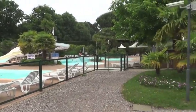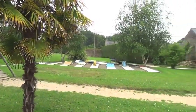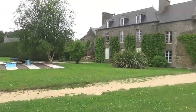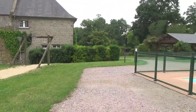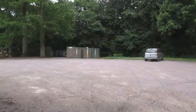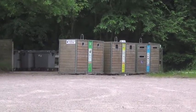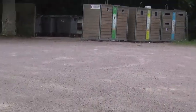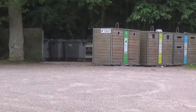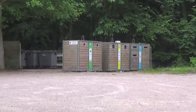So these are all the facilities. They're all clustered together, away from the emplacements or pitches, camping pitches. So there's a little bit of a walk up to the swimming pool, etc. But we're going to have a look at the pitches now. Over there is where you take your rubbish. Now they're very keen on recycling bottles, tins, cardboard, cartons, that sort of thing. So you have a bit of a walk to bring your rubbish down, but it's not too bad.